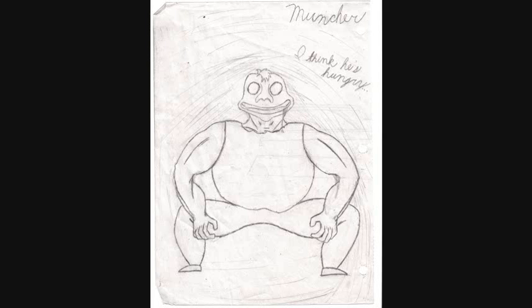I would have drawn muscles or at least like blubber on his shirt or something, but that wouldn't have worked. I tried. Don't worry, I tried. Didn't really work out too well, so I erased it and just left it at that.